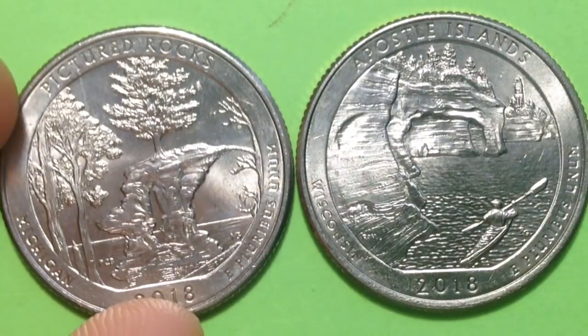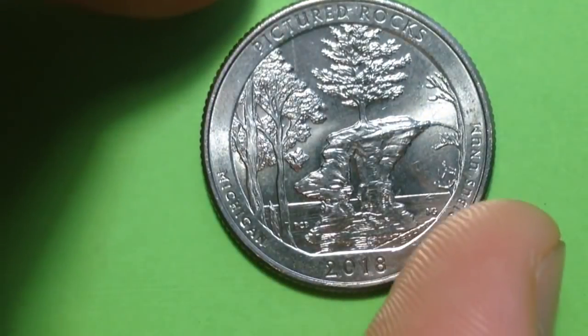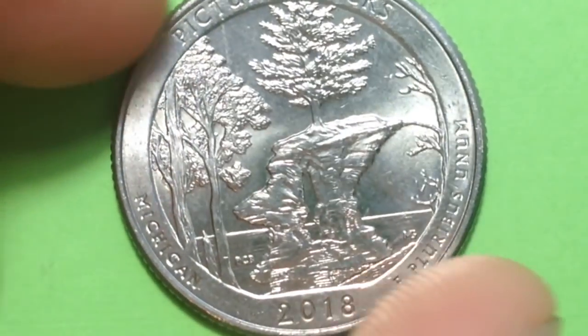Now, I just slid these two right here in. These are the 2018 quarters that I've got in my collection just from coin roll hunting and looking through my change. As far as 2018, the first one that came out was Michigan, representing Pictured Rocks National Lakeshore, and Wisconsin, representing the Apostle Islands National Lakeshore. Minnesota did come out on June 11th, 2018, but I haven't got my hands on that one yet. So I'll just show you a brief picture of both of these in case you haven't come across them yet, and I'll save a more detailed video for later.